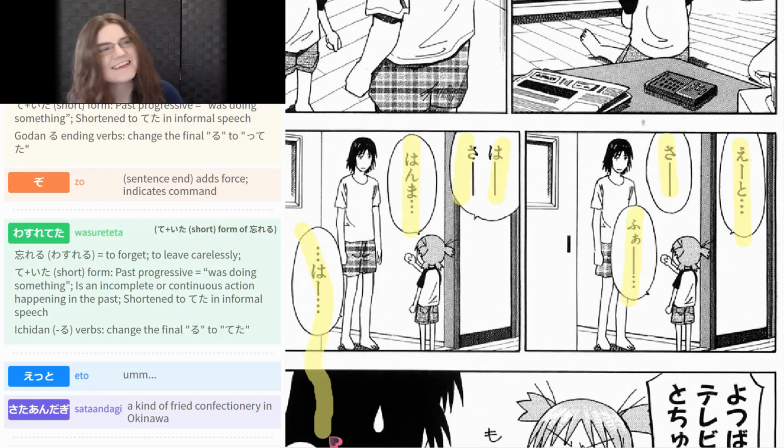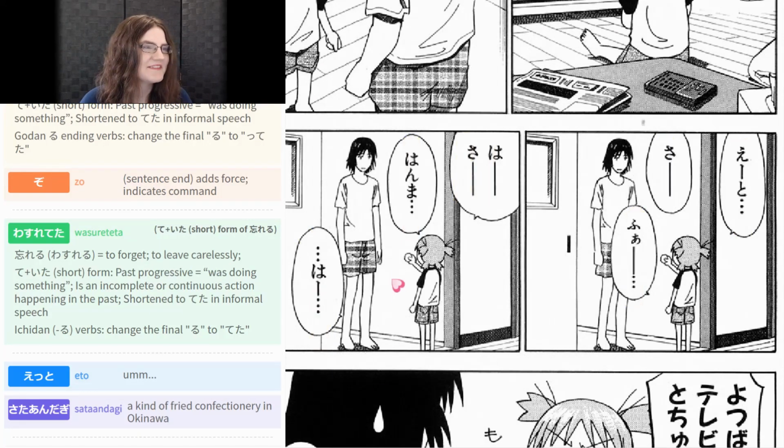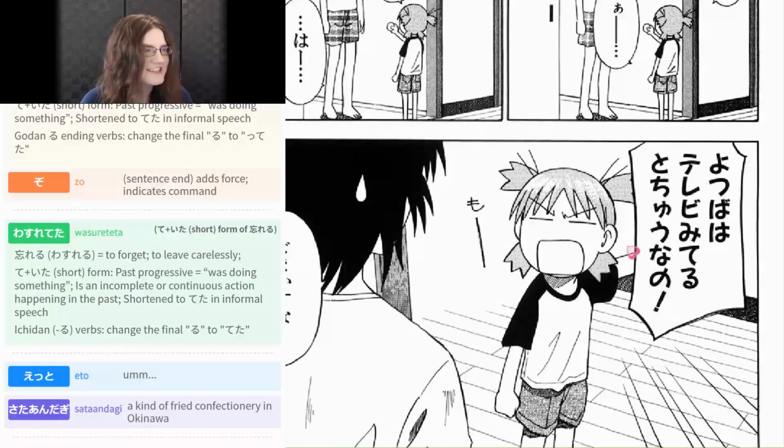What I'm pretty sure is happening here is she does not remember what this thing is called. For some background, this is an omiyage, a present that Asagi gave to her. And when they were opening up, the neighbors also had a bit of trouble sounding out what the name of this little confection is. It is a satandagi, a little confectionery ball thing from Okinawa. So that's what she's trying to do with all this, she's trying to remember how to say that. But now she just gives up.